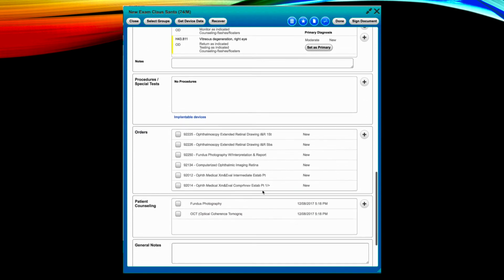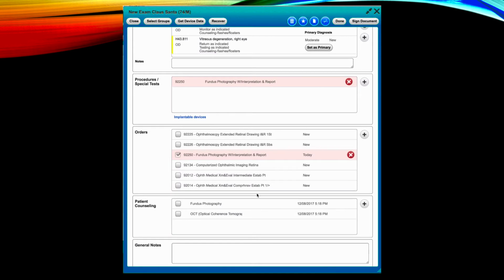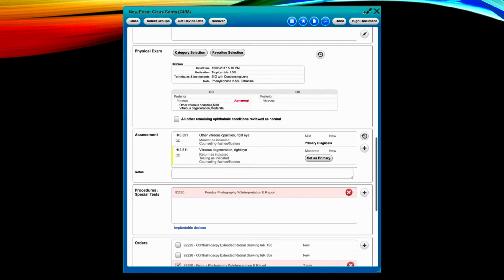We can go down here and look at our orders, and we want to do fundus photography on this. And you can see that automatically displays our fundus photography with our interpretation and report already completed. And we have patient counseling items to select here. And we look down at coding. We've already got the exam coded with the reason for the visit assigned to the correct insurance company, and same thing for fundus photography. And we're simply ready to close the exam and go home.